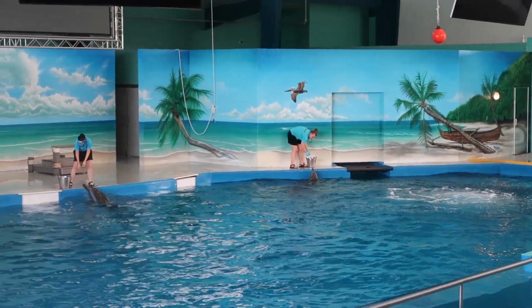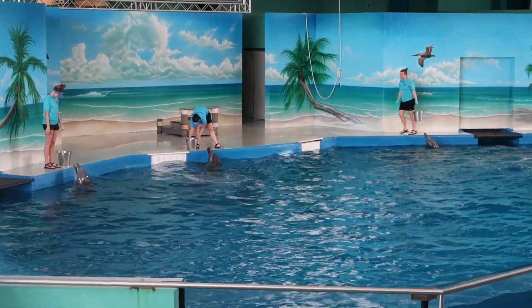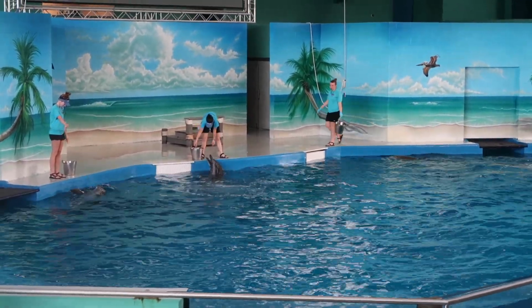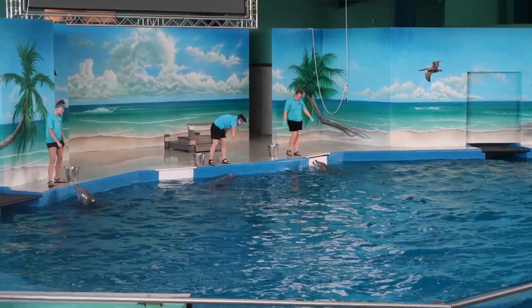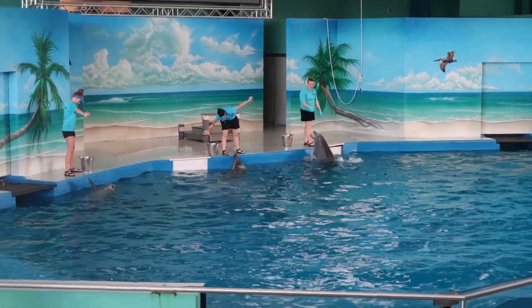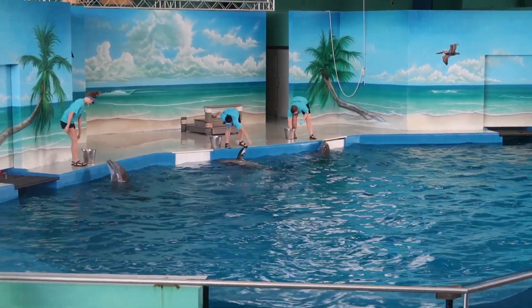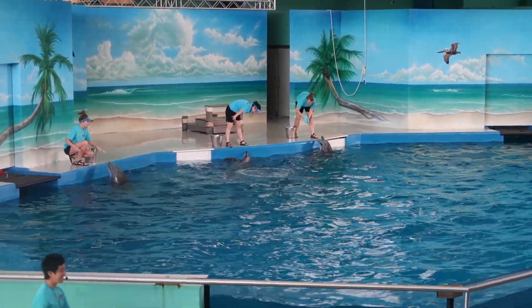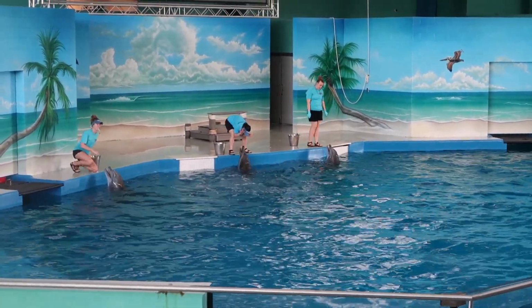One of the most important parts of caring for these animals is making sure we provide them with enrichment. Enrichment is anything that enhances an animal's well-being as well as their environment. That could be anything from their favorite toys, treats such as ice cubes or jello, learning new behaviors, and even meeting new people. So to help us out with that today, we have a volunteer from the audience.